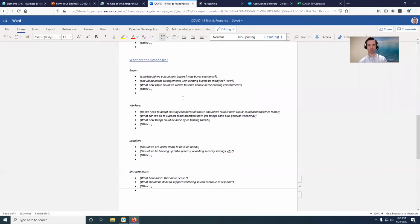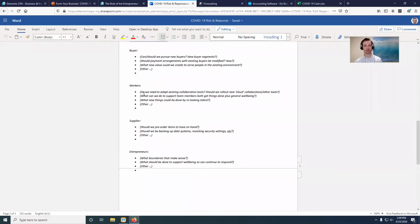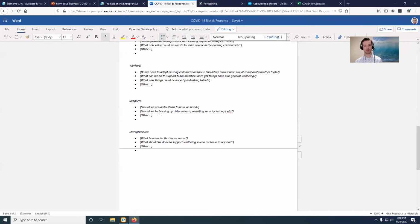Again, some questions just to get you primed and going along this front. Can we or should we pursue new buyers or new buyer segments? Are there payment terms that we should be changing with our existing customers or sales that are going on right now? On the worker side, what can we do to support team members and to get things done, plus their general well-being? Are there new things that could be done by retasking our existing talent pool? On the supplier side, should we be backing up our systems, double checking different security settings if people are working remotely, or are they set properly, etc.?